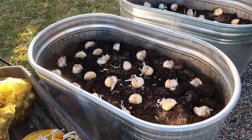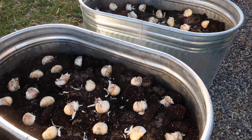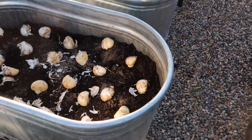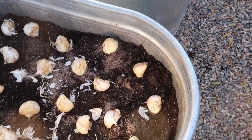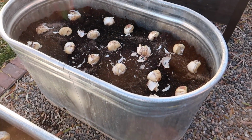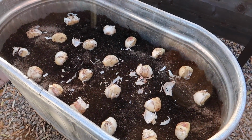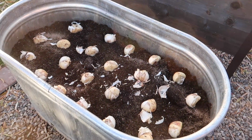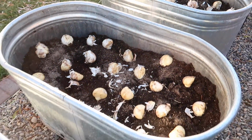And here's what they look like in the tubs. They do form quite a big mound of leaves at the base. So getting them semi-spaced out like this is going to be beneficial. But definitely if I was planting these in the landscape, we would be separating them a little bit more. And we will do that once we take these out next year and plant them somewhere in the garden.